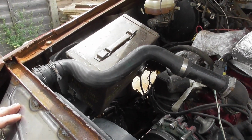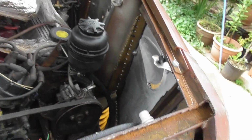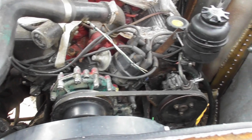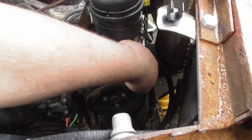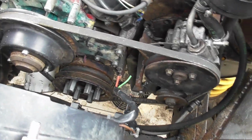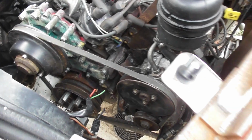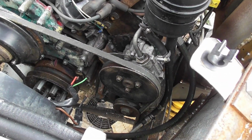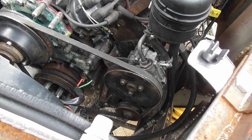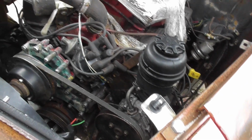Right, so we've got to make up the final bracket for the other side, and then we've got to move that to there. We've got to find a longer hose for that as well. We've got to move this big hose here around a bit. It's got to still go around it. That's not going to be an easy thing, so we'll probably end up having to extend that somehow. I don't know how I'm going to do it because I don't want to restrict it. We'll worry about that later.